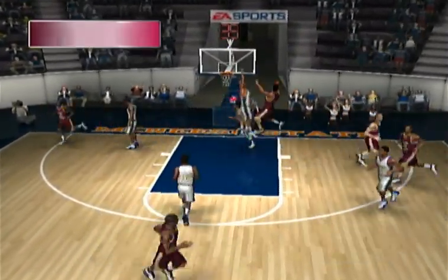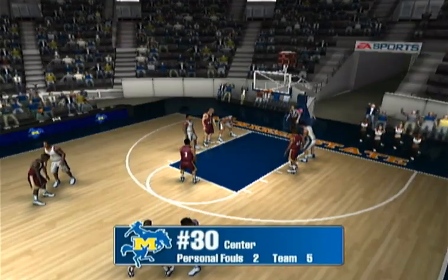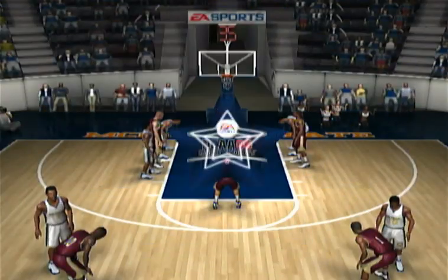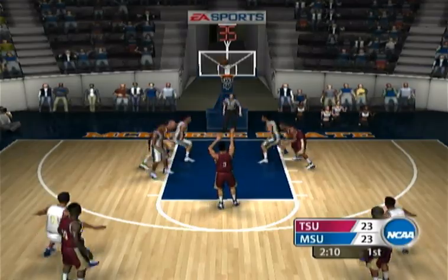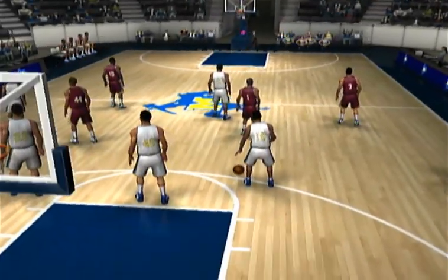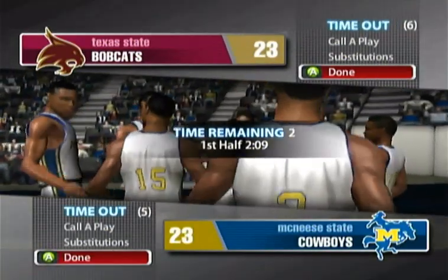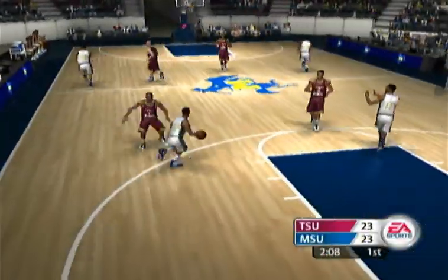What a nice drive to the goal. Number 30 picks up the foul. Fifth team foul. Makes the first shot. Misses the second. Good timeout right here, though. Settle down with the timeout. We'll get back to the action here after the timeout.